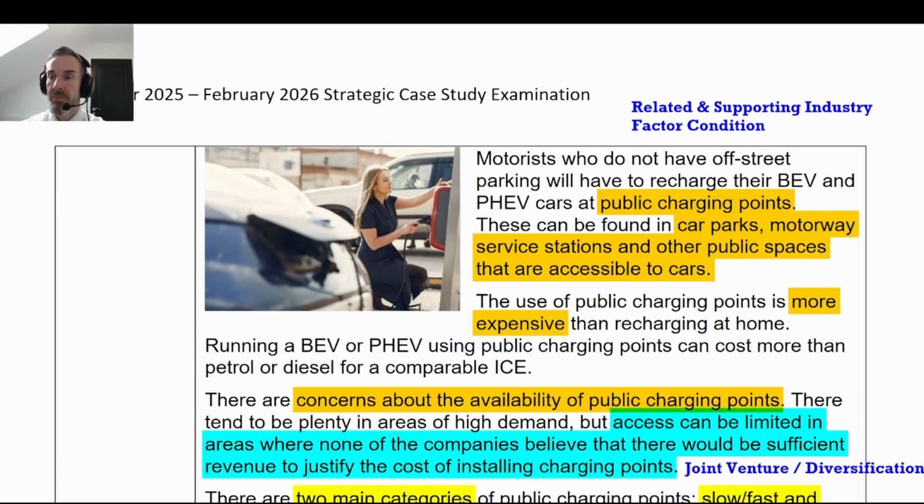So BEV and PEV cars are charged at public charging points if you don't have any off-street parking. You find those at car parks, motorway service stations, and other public spaces. So again, they're relating to supporting industry. Possibly, if we had a country we could expand into as well, for accumulator, we could put this under a factor condition. How good is the infrastructure in that country? So it'd be like an advanced factor condition. If they don't have a good public charging network, then it wouldn't really make sense for us to pick that as a target country to expand into.